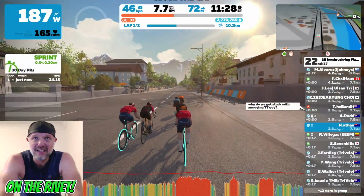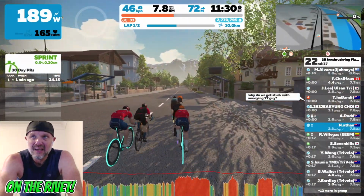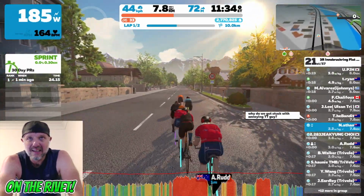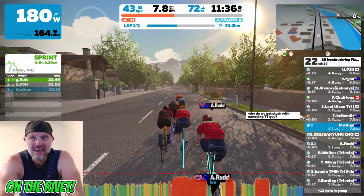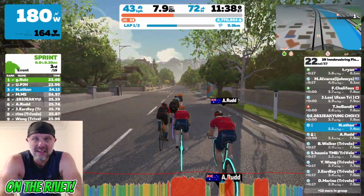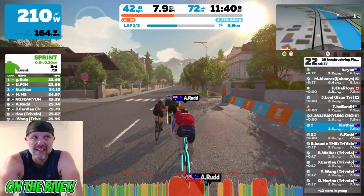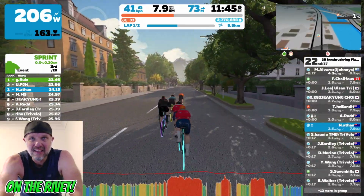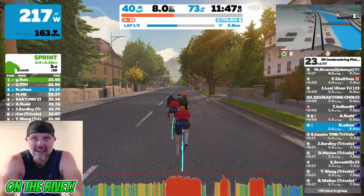Why has he got a TT bike? That's what he chose. So you choose the bike you want to race with, or you want to ride with, for each ride, and that's the bike he chose. So it's his choice. I'm happy to benefit from it.